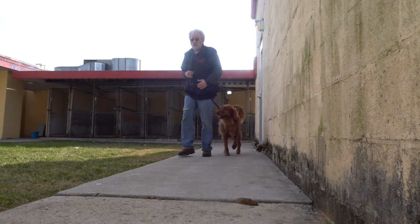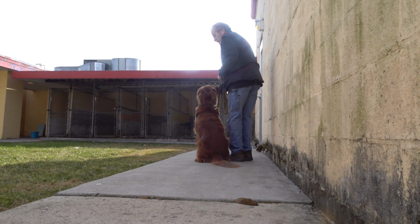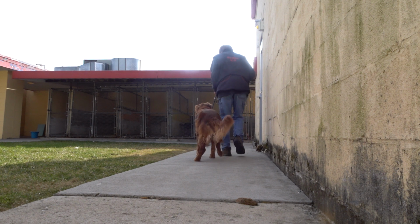Maybe he thinks I'm going to turn to the right, back. Good, good, good, good. See how fast that rear end swung? See how nice and straight he is with me, parallel? Yes. Here.